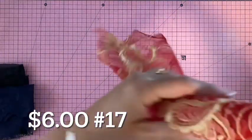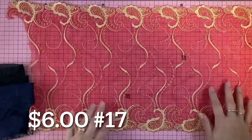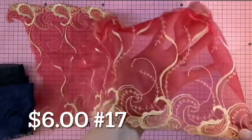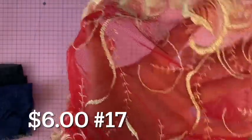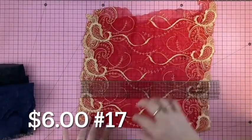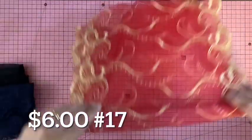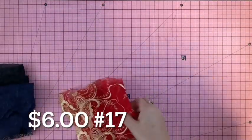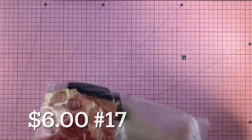is this one here. This is probably my favorite. It's got that mirrored image like I was just talking about. This is a red and gold. Absolutely gorgeous, and the mesh is so soft. And this one wide is about 11 inches. Okay, so there is that. Lot number or claim number will be across the screen, as well as the price.